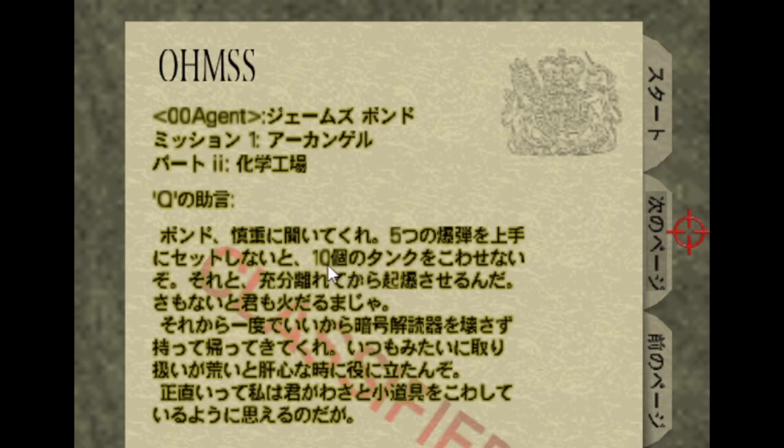Juko, I don't know if that's Juko or Juko. It might be Juko. I'm not sure. Juko no tanku, the 10 tanks. Wo kawasenai zo. You won't be able to destroy all 10 tanks, basically. Kawasenai zo.